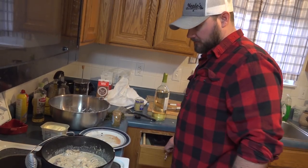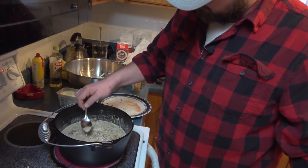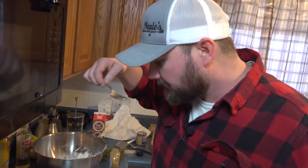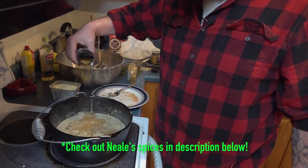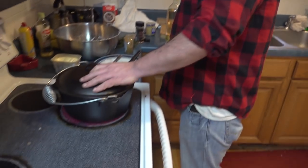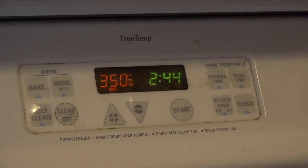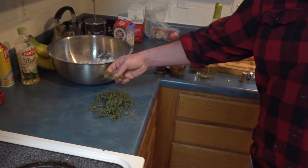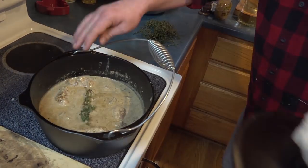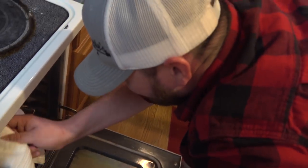Yep. I'm gonna give the sauce just a little taste test to see if I need to add anything. More seasoning. Put the lid on it. I had my oven preheated for 350 degrees. Realized I forgot to put my thyme in there. You just want to take a couple stems. That'll do. You want to let that set in there for about an hour and cook down. Then we're going to go to eating on him.